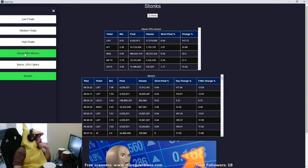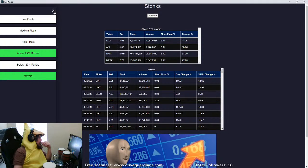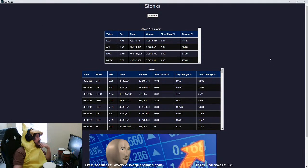I mostly just look at the above 25% movers, which 99% of the time are going to be low float stocks, and then the movers category, which is an actively updated list of anything that's quote unquote being actively traded. If it's moved up more than 8% in the last 5 minutes and has had more than, I think, 50,000 shares of volume traded on the day, it'll give you the stats on the float, the price, and when it moved up. So I get all the stocks that I'm trading from the scanners there, apart from right now, when we're trading GameStop because it's just been going crazy.